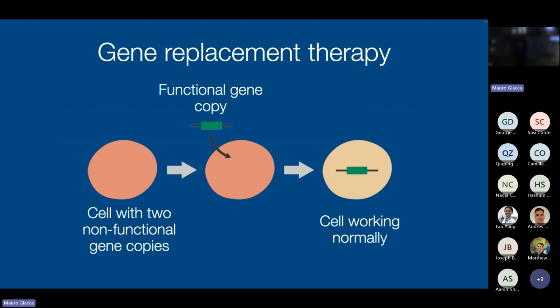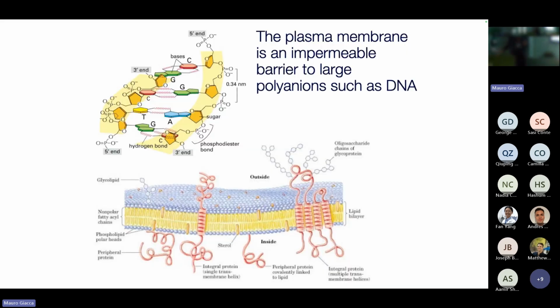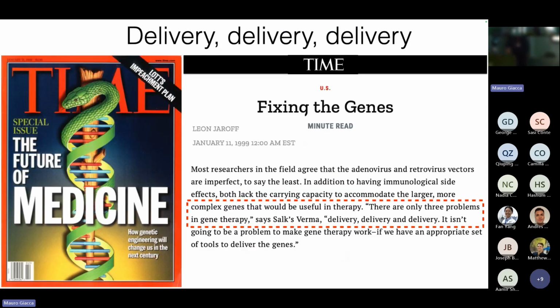Then people immediately realized that we have a problem, because DNA has a backbone made by phosphodiester bonds in which the phosphate is negatively charged at physiological pH. So it is a huge polyanion that has to interact with a membrane which is hydrophobic and apolar. So a big polyanion will never cross the membrane if this is not facilitated.